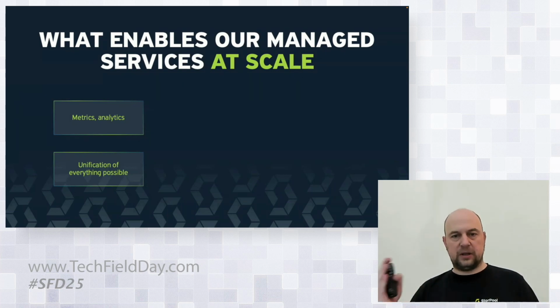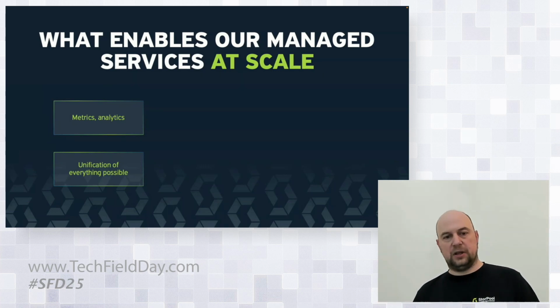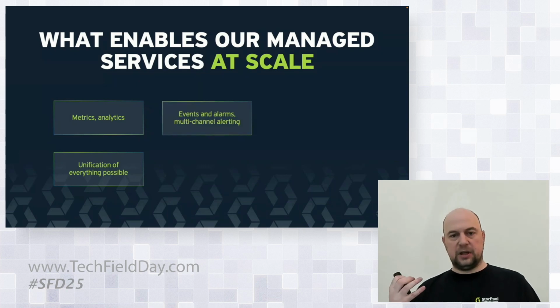Moving on, our managed services are enabled by metrics and analytics, unification of everything possible. So we try to keep all of these hundreds of storage systems similar to each other, even though they're deployed in different environments with different workloads, and on our customers' hardware, which tends to be not exactly the same every time. There are the events and alarms, and you get multiple channels for receiving the events to our team as well as to our customers' operations team, and that's Slack, email, web dashboard, etc.